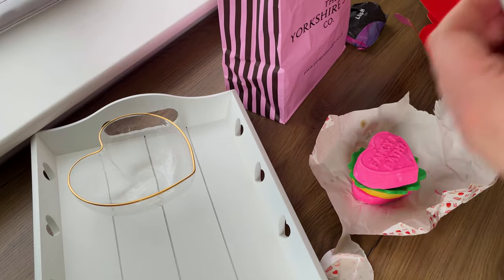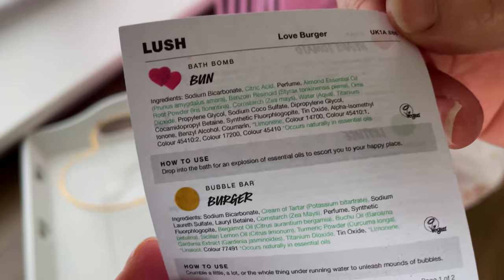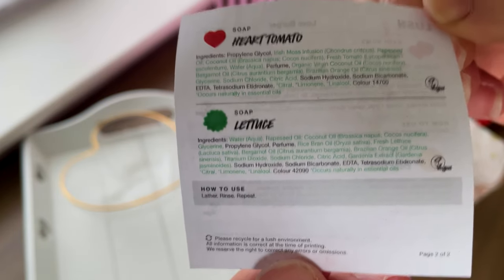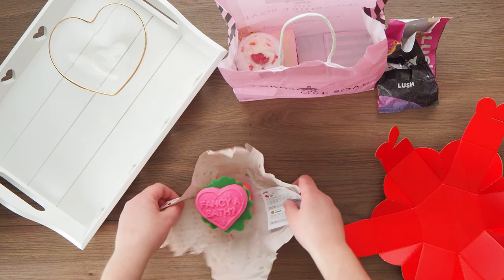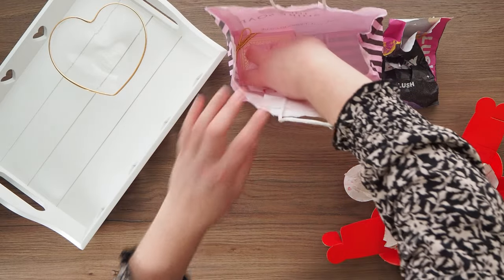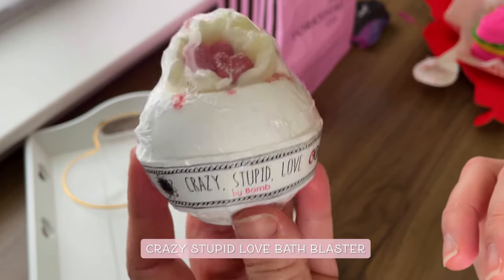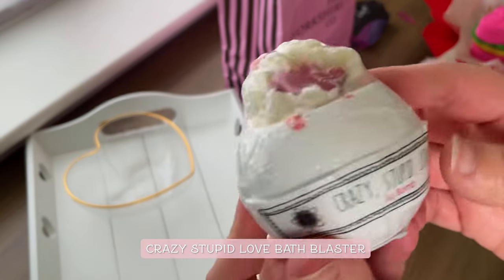So yeah, I'll just put it on screen. And then there as well. So yeah, looking forward to using that. I'll just put that to one side for now. And then I got this cutesy bath bomb from the Yorkshire Soap Company. So two items from Lush and then two items from the Yorkshire Soap Company as well.